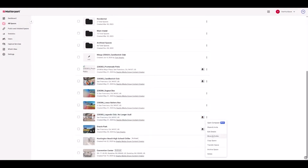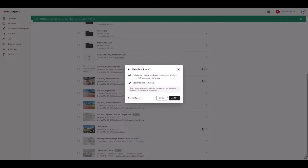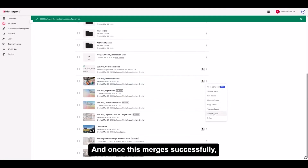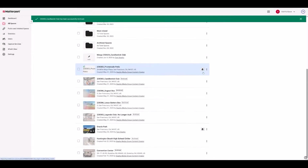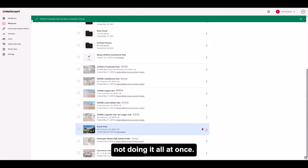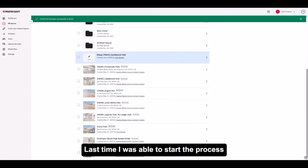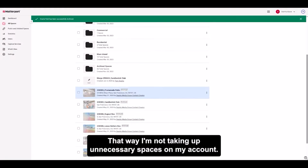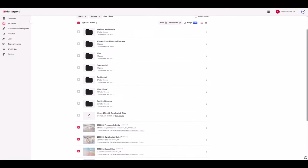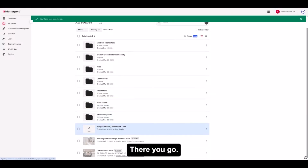So I'm going to archive these. And once this merges successfully, I will upload some more for processing. I'm eating the elephant a few bites at a time, not doing it all at once. So I'm going to archive all these. Last time I was able to start the process and then archive everything. That way I'm not taking up unnecessary space on my account. Made an archive folder. There you go. So I will keep you updated on the progress.